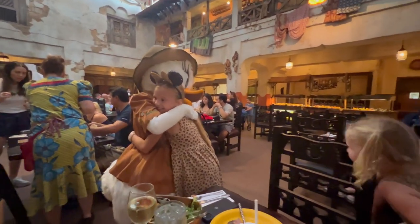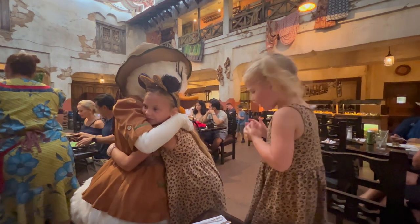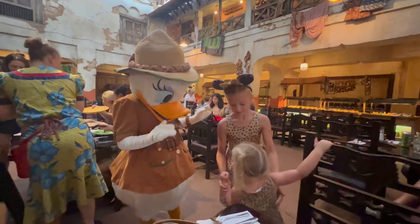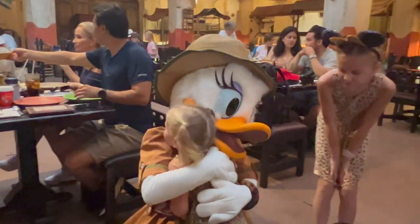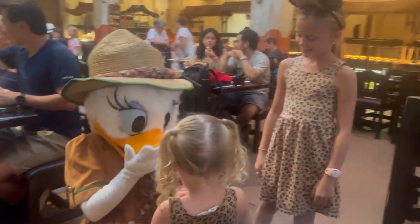Wow. How tasty is that? Do you like them just pickled? Hi, Daisy Duck! Careful, Sienna! Careful! Big hug for Daisy! She's giving you some.